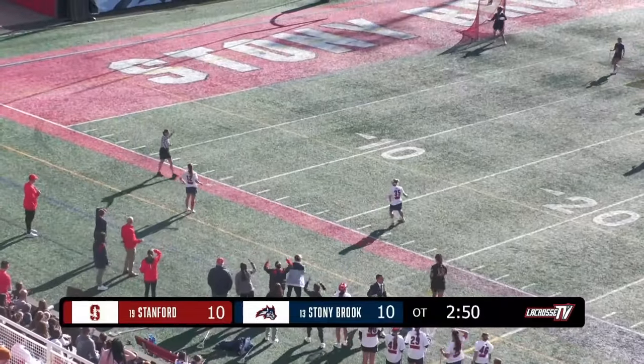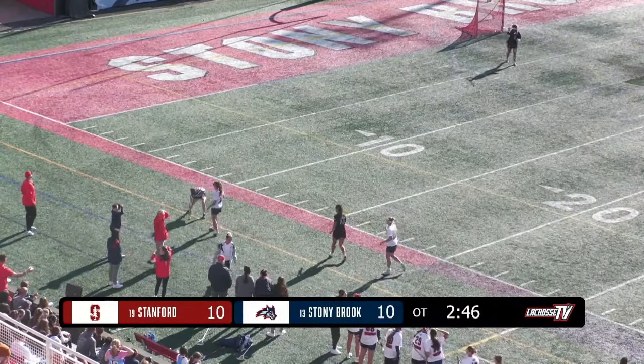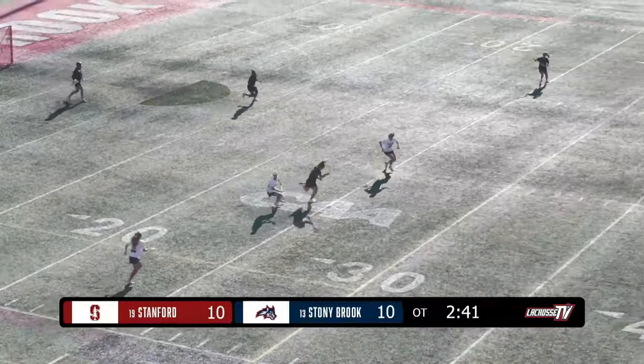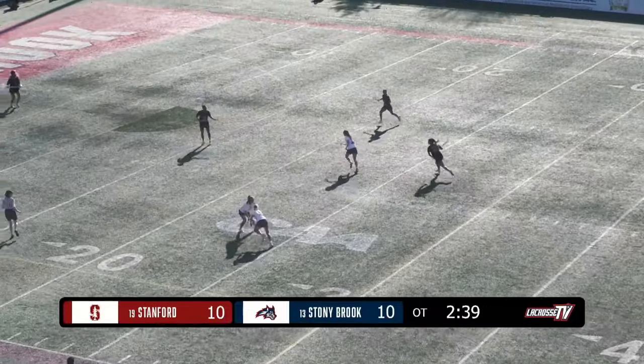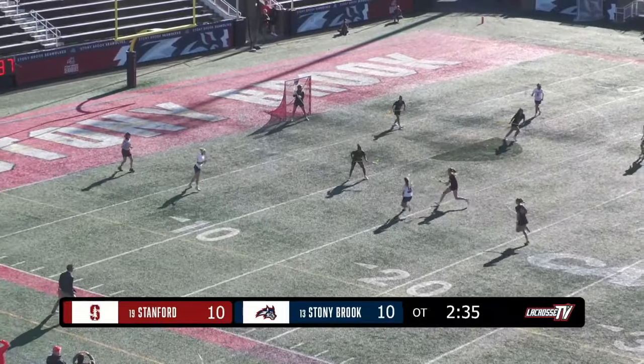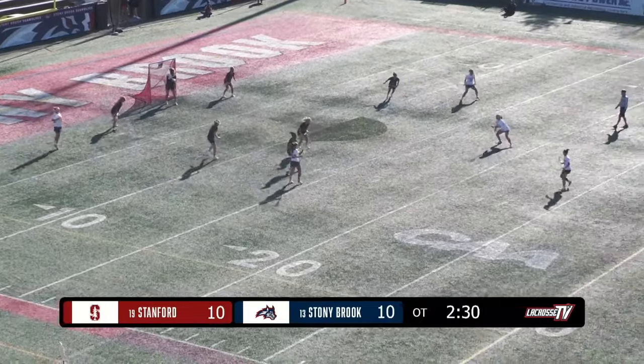But what a play! Stony Brook get a loose ball. They force the ball loose, and things will slow down. And actually, there's going to be a foul. Stony Brook's bench has got to be heartbroken. But they're going to get another turnover. Two plays in a row where they got the ball back. No foul this time. They are shorthanded, but will look for that crucial goal here in overtime.